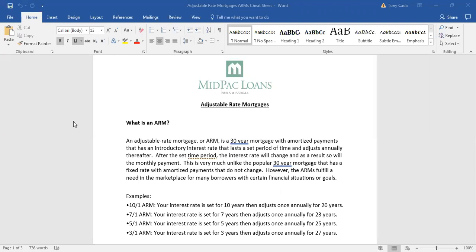So adjustable rate mortgages, or ARMs. What is an ARM? Well, an adjustable rate mortgage is a 30-year mortgage with amortized payments that has an introductory interest rate that lasts a set period of time and adjusts annually thereafter. After the set time period, the interest rate will change, and as a result, so will the monthly payment. This is very much unlike the popular 30-year mortgage that has a fixed rate with amortized payments that do not change. However, the ARMs fulfill a need in the marketplace for many borrowers with certain financial situations or goals.